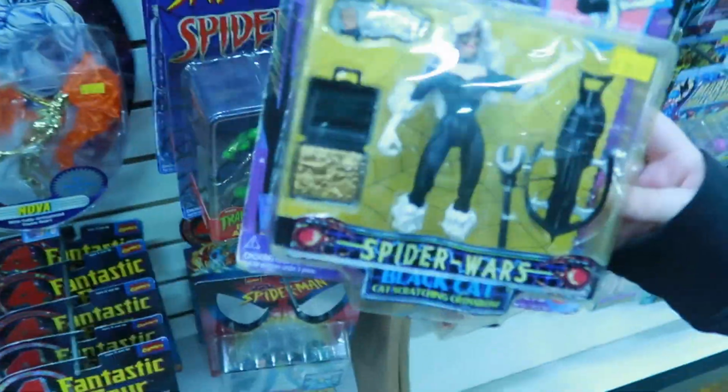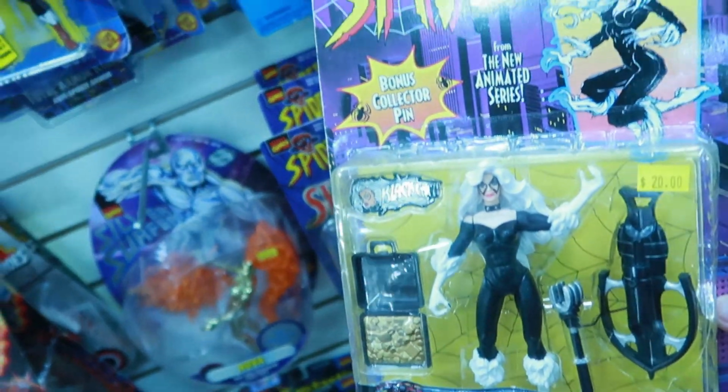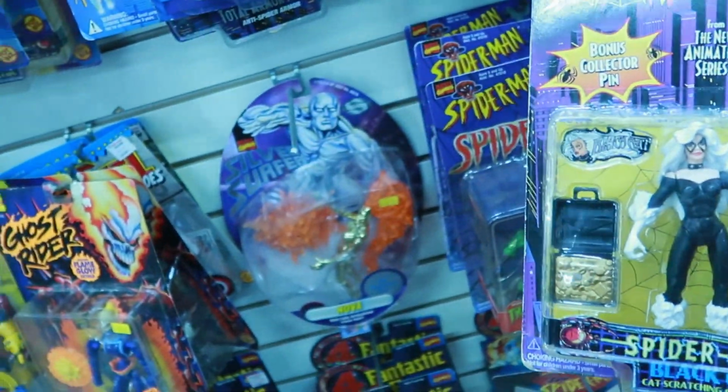Miss Spider-Pops is freaking out quite a bit because she did just find an old school Black Cat action figure from the 90s animated series as well, so pretty cool.